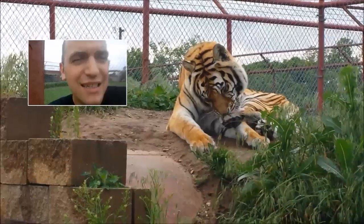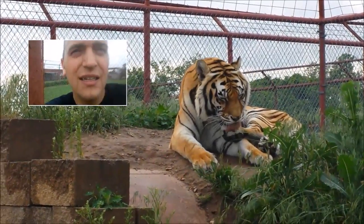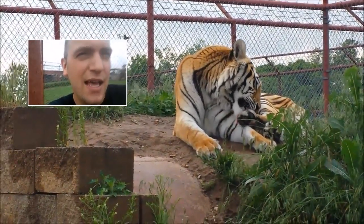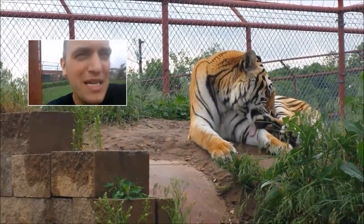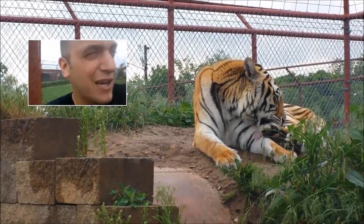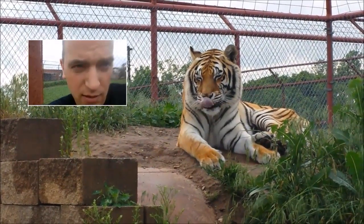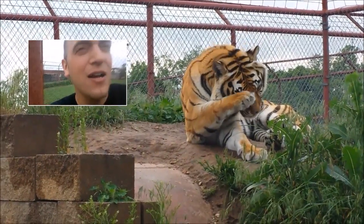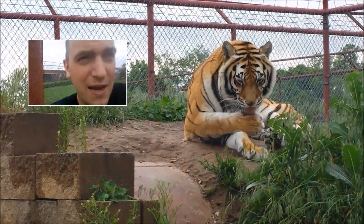Washing my peats, washing my peats. This right here is my peat, and it has a tongue, and I have to get in between my peat toes because that is where the blood goes. It gets stuck. And then I have to wash this peat, and then I have to do a cute thing with my whiskers and my forehead.